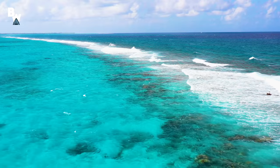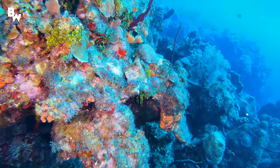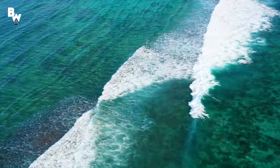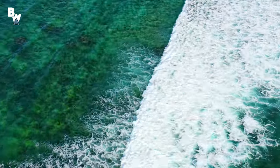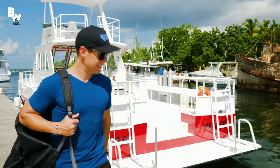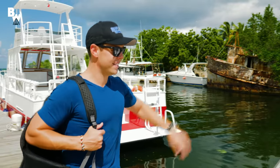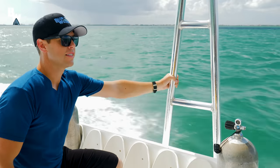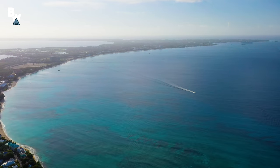Waves crash as water rolls onto a preserved expanse of coral reef. The brilliant blues and white caps, a signature of the vibrant ecosystem thriving below. With this tropical landscape in front of us and the wind to our backs, the crew and I set course for our next ocean adventure. Welcome to Grand Cayman Island.